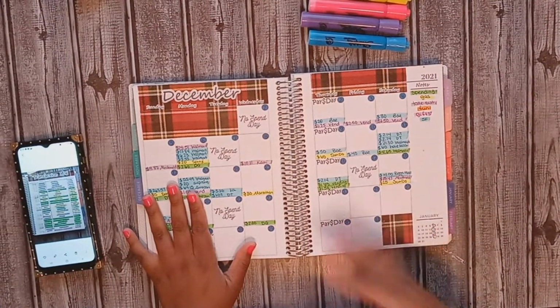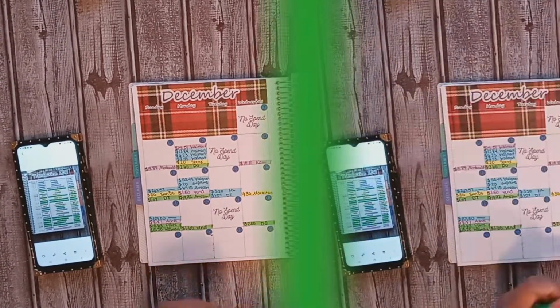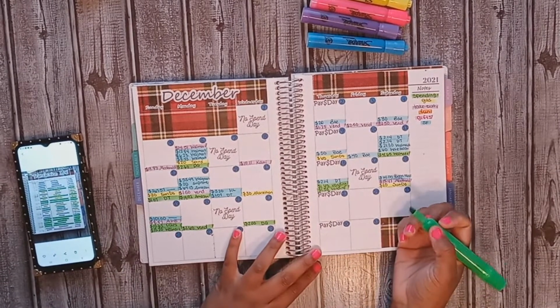First, we're going to start off with our calendar with the cash envelopes. So we are doing it from the 23rd to the 31st. So starting off with spending. My first transaction was on the 24th.